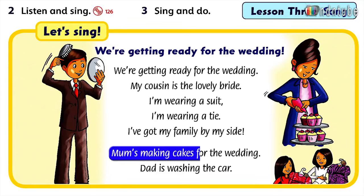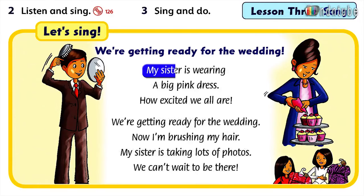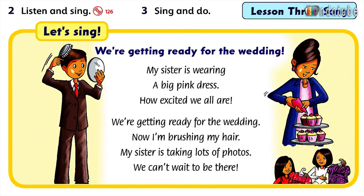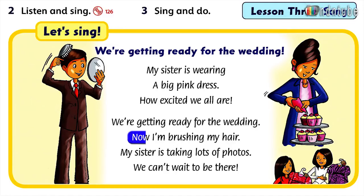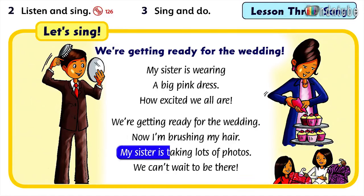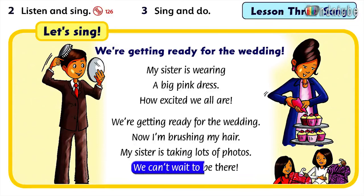Mum's making cakes for the wedding. Dad is washing the car. My sister is wearing a big pink dress. How excited we all are. We're getting ready for the wedding. Now I'm brushing my hair. My sister is taking lots of photos. We can't wait to be there.